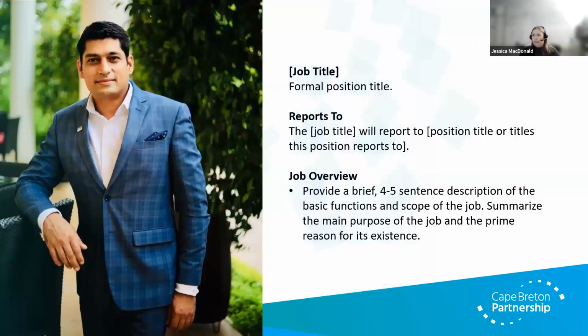Moving on, these headings represent the basic headings of a job description. The title is the formal title. Try as much as you can to not have a lot of hyphens, a lot of "and this and that" and "slash this and slash that." When you're a small business, sometimes that's what you need to do because you can't afford to employ each individual person to do each job. But my rule of thumb is that usually two things combined are okay. If you get into three or four different positions, that's where it gets really complicated.